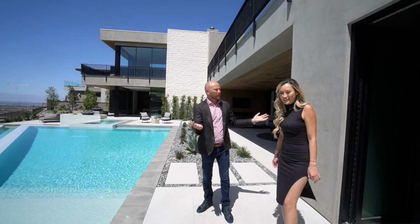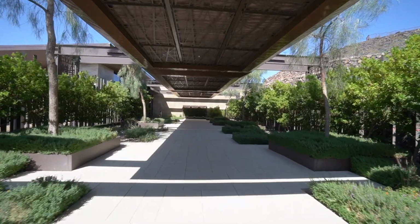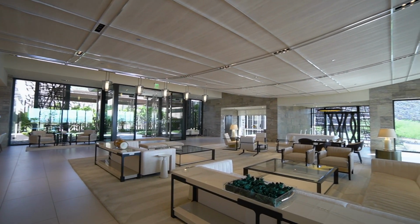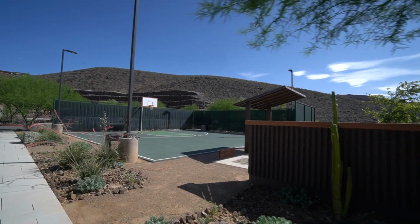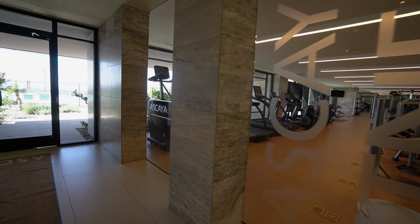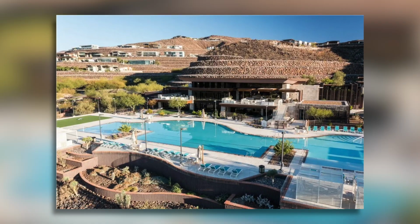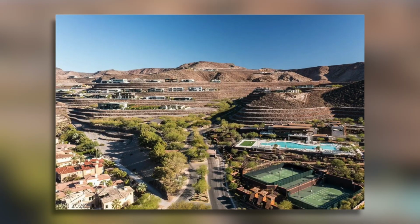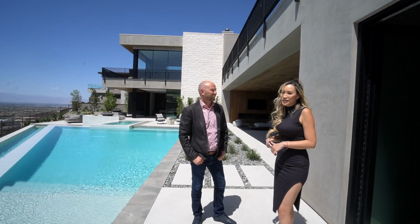talk about the clubhouse. Yes, our clubhouse is absolutely stunning. You have a 22,000 square foot space. You have a pickleball court, tennis court, half basketball court, and a fully equipped fitness center. Then you have an 8,000 square foot swimming pool with a 3-lane lap pool. So if this isn't big enough for you, head on over to the clubhouse.